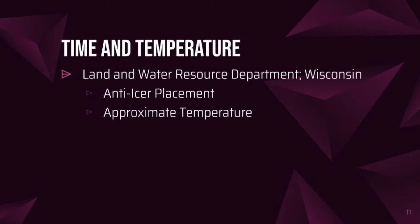Furthermore, the Land and Water Resource Department in Wisconsin mentioned that anti-icers work best in conditions close to 20 degrees Fahrenheit, and there is a risk of the anti-icers freezing at temperatures lower than 15 degrees Fahrenheit. Therefore, a night was chosen when the temperatures ranged from 17 degrees to 21 degrees Fahrenheit. Next up is my method.